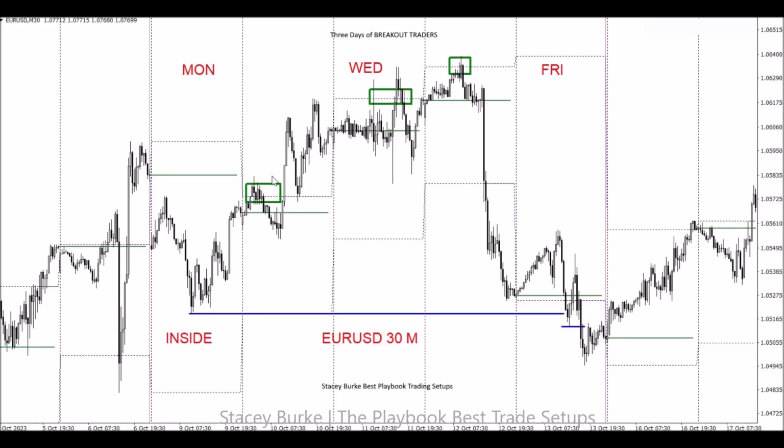Inside day on Monday. We trigger inside day breakout traders on day 2, Tuesday. So we have day 1 breakout traders in the market. Wednesday triggers breakout traders at the high of the week. Day 2 longs in the market. And heading into CPI on Thursday, we have breakout traders triggered again on day 3. 3 days of breakout traders triggered up high.